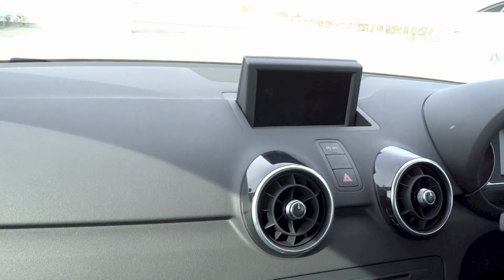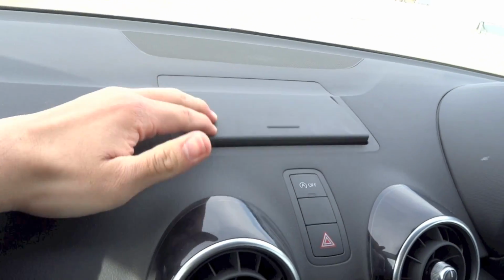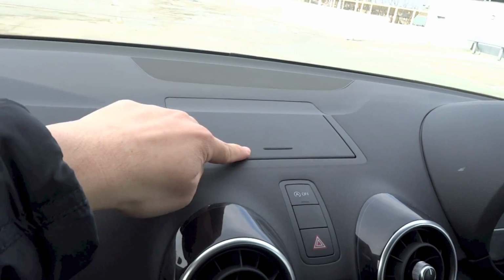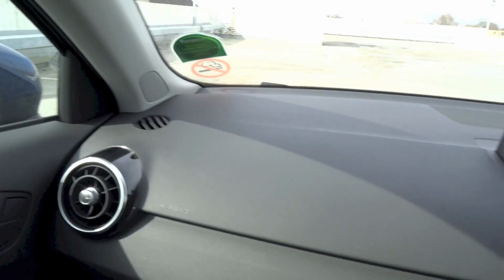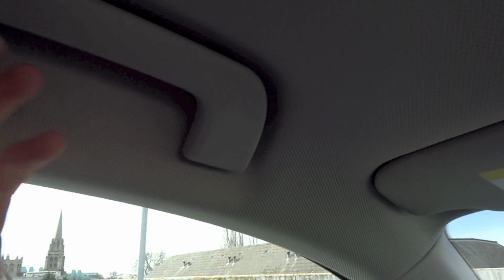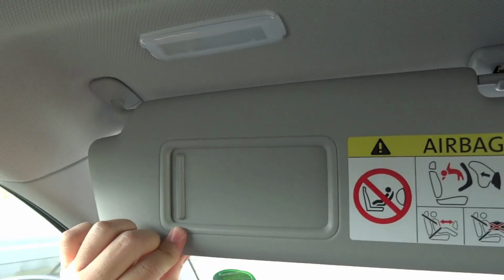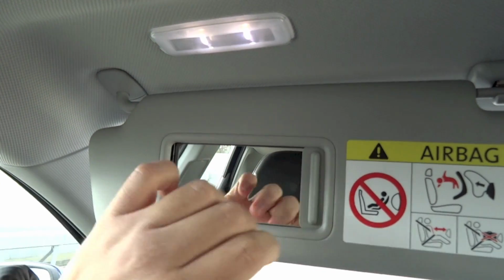I did forget to mention this earlier on, but the display can actually be folded away if you did not want to look at the display. Grab handle. And the sun visor for the passenger side does get a vanity mirror and LED lights as well.